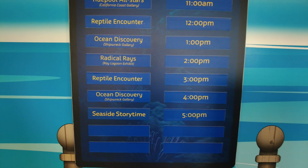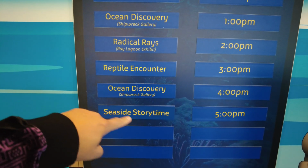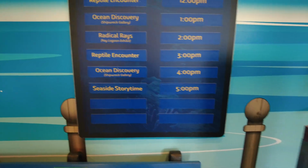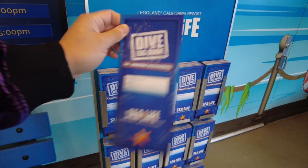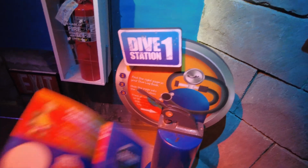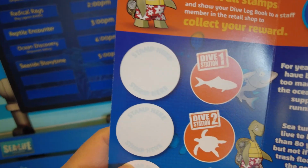So we're here a little bit past 3. We missed the reptile encounter at 3, but we can still catch ocean discovery at 4 and seaside story time at 5. And before you go in, don't forget to pick up your dive logbook. Inside the aquarium, there's little dive stations, and you're gonna find the dive station, do the little activity, and then get your little dive stamp right there.